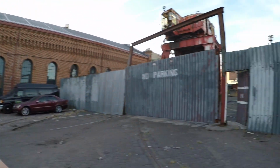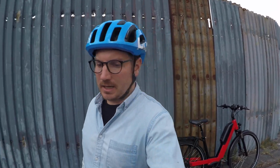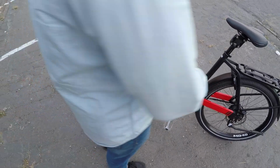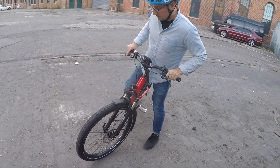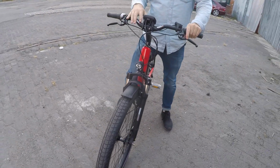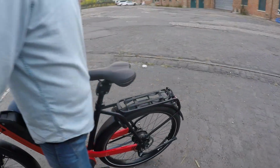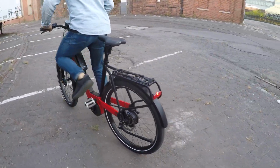Hey, Chris, would you mind hopping on this thing, just giving a third-person perspective? You got it. There we go. Yeah, and getting on and off is a lot easier. You want to hit the lights real quick before we... Yeah, there we go. It's always fun. I want to see the back too. Yeah, that's great. Okay, go for it.